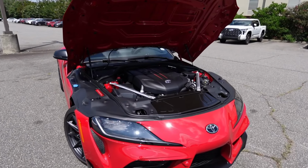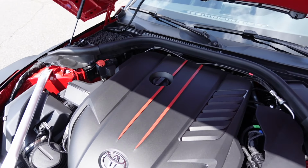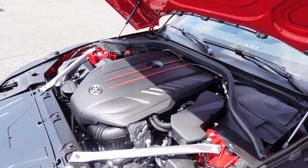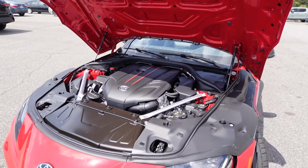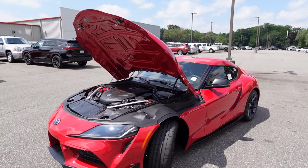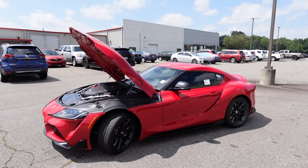Underneath the hood of the 2024 Toyota GR Supra, you're gonna find that 3-liter inline 6-cylinder. This is the B58 turbo engine with 382 horsepower and 368 pound-feet of torque. 0 to 60 with the manual is about 4 seconds flat. Electronically controlled top speed of 155 miles per hour. Current weight is around 3,400 pounds.